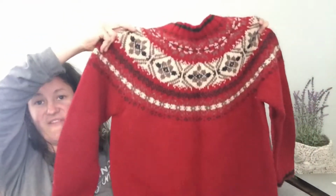This I did pay more for. I think I paid $5 for this. So the brand is Bauer, and it is 100% wool. I don't know if that legend means anything. I'll have to look that up, but I just thought that was really cool, like that Fair Isle print, and it's just a really nice sweater.